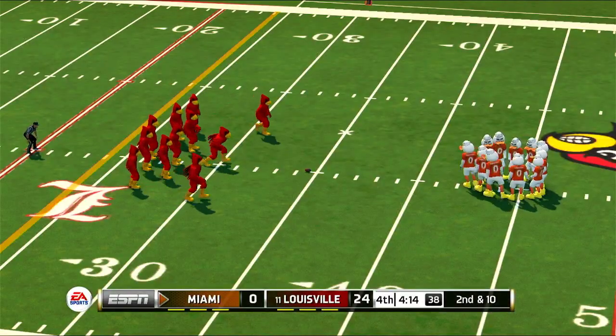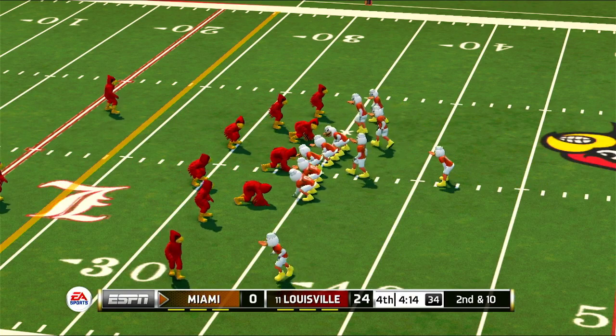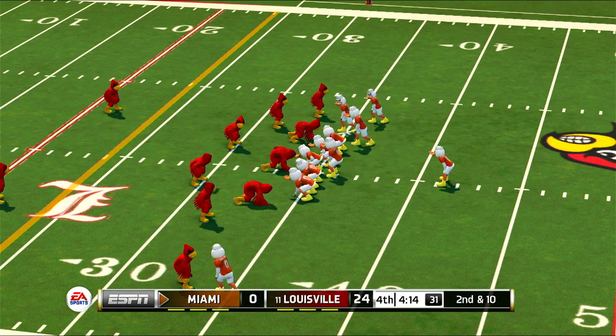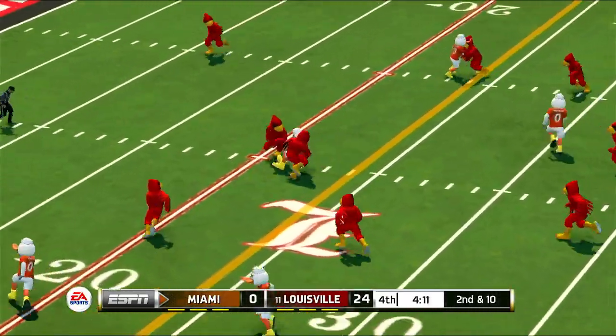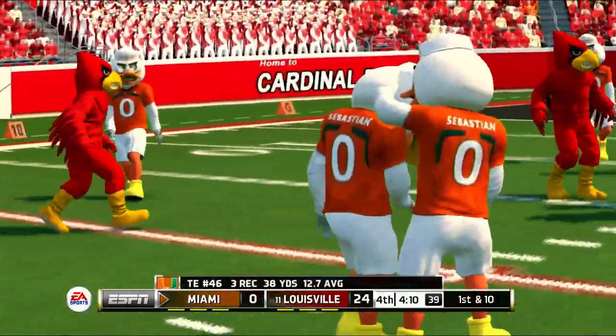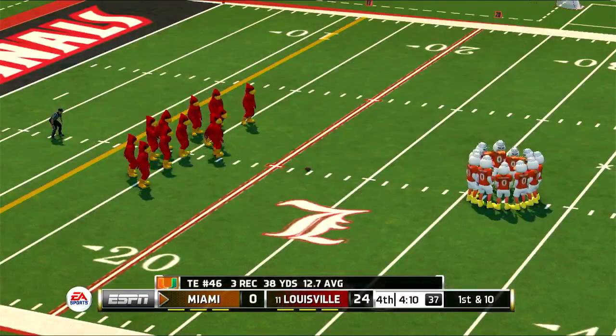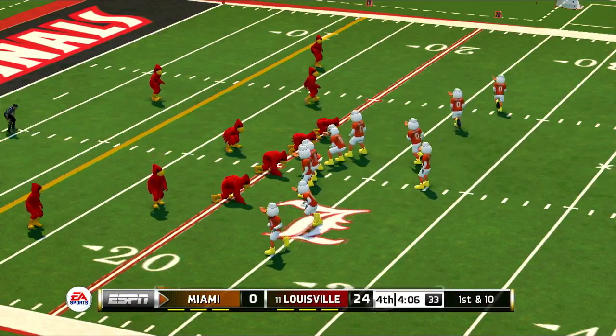It's the ninth play of the drive. That makes it second and 10. Here we go. Nice looking play that time. Well, the defense was blitzing here, and again, great recognition by the quarterback to find the hot receiver. From the 22-yard line, it's first down.